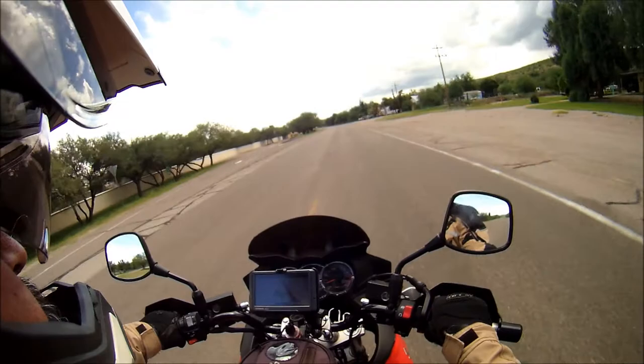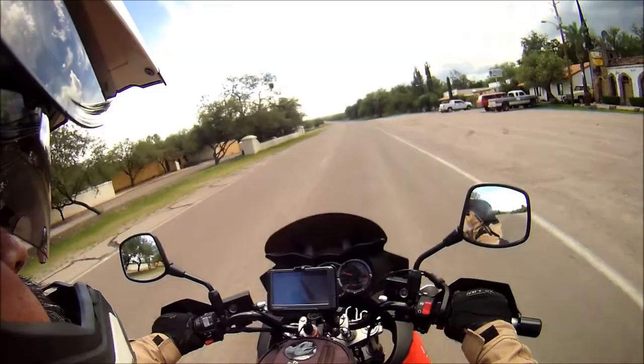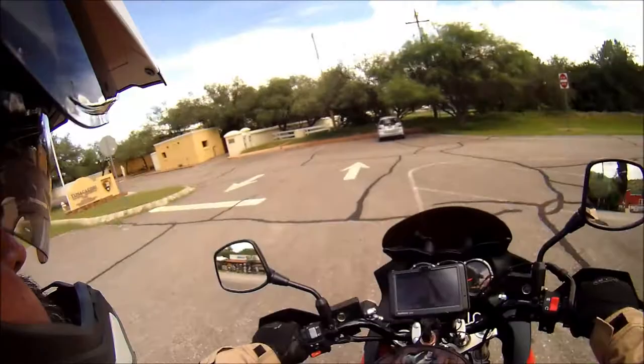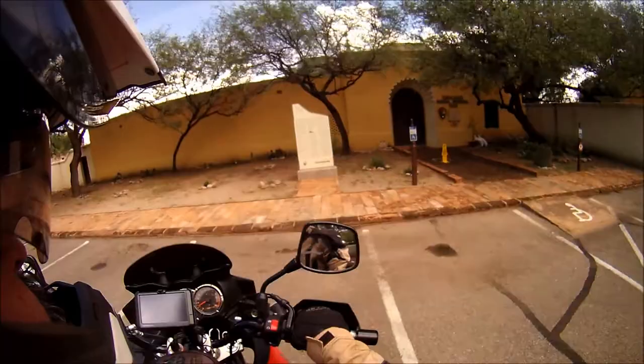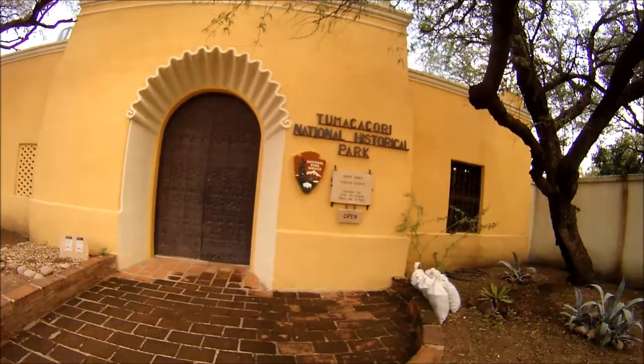Well, here's the mission, Tumacacori. And they got a one way in, one way out deal here. Try not to screw it up. Pop right in here. Well, we're heading into our first mission today, Tumacacori National Historic Park, run by the National Park Service, and see if we can get in and find out what's going on.